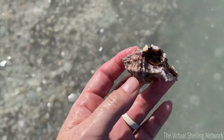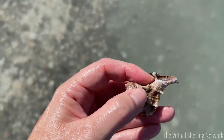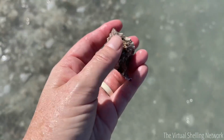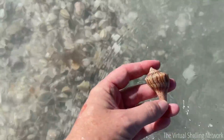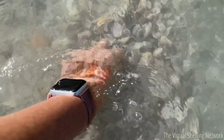Oh, look at that. You guys see that? That is the operculum, and that means he has a critter in there. So this one's alive, and he's breeder size, so we're going to make sure he goes back out to be able to produce more beautiful apple murex shells. Let's see what else we can find here. It looks like a little whelk here. A little conch.